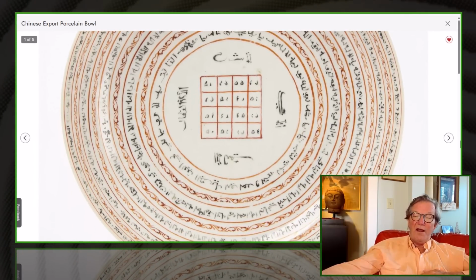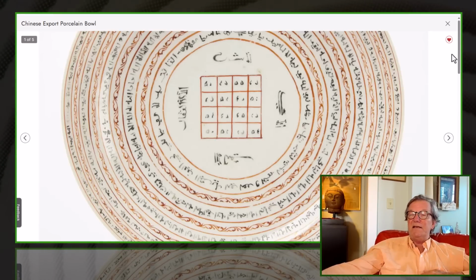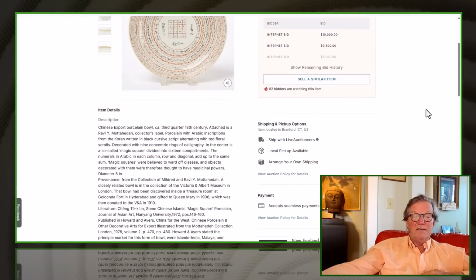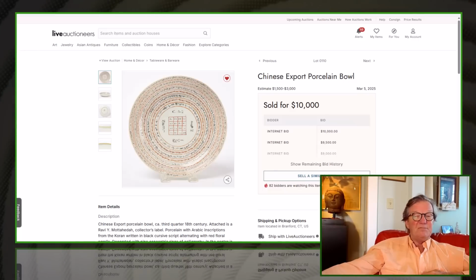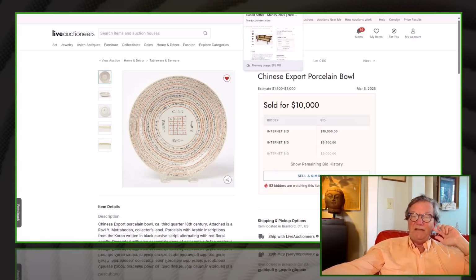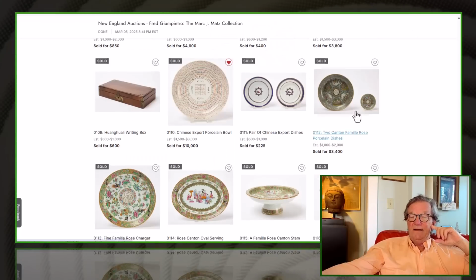You don't see any wear or rubbing to the red enamels. I don't see any damage to it. It's got a very nice creamy white glaze, very attractive. It measured about 8 inches in diameter, as I recall. Yeah, 8 inches in diameter, and sold for 13,000 with the buyer's premium, basically. So there you go. Very well over its estimate. The estimate was just 1,500 to 3,000. And I thought it certainly would get there, and it went way beyond it.